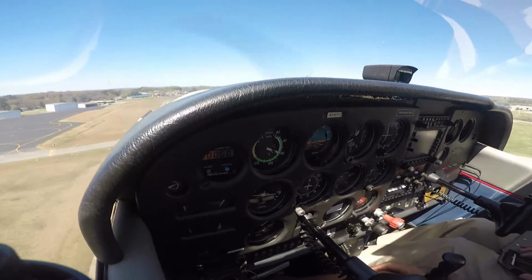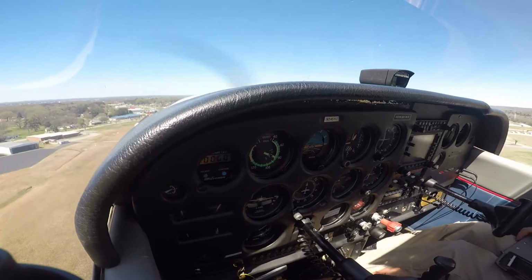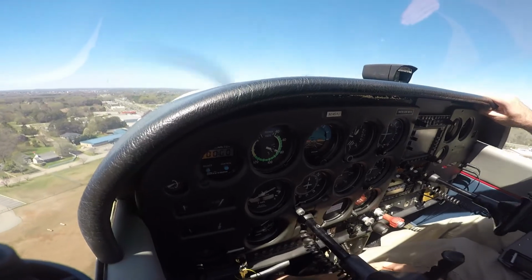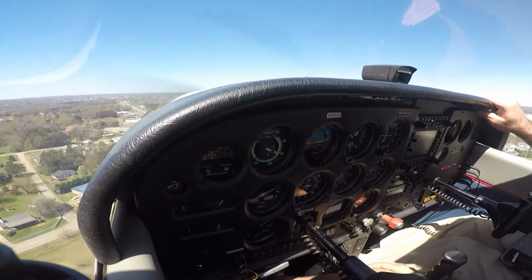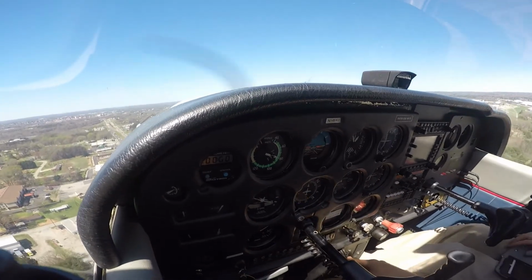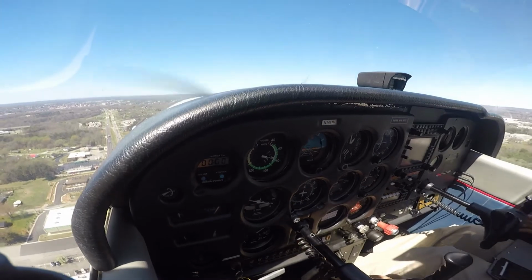Got a bunch of archers over there, I guess. Got a Civil Air Patrol thing down here. I don't know if they, oh yeah they do. Dang, they got a nice hangar. Yeah. Jeez. That looks new too. Mind if I fix my seat real quick? Yeah, I got flight control. Nice.